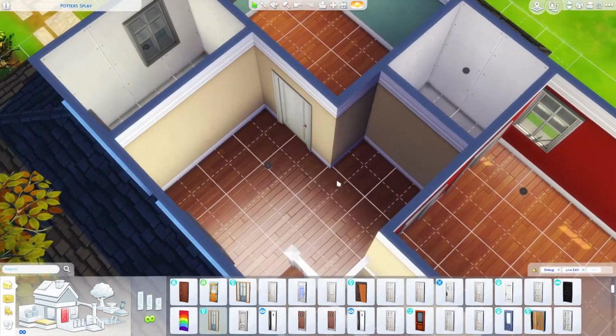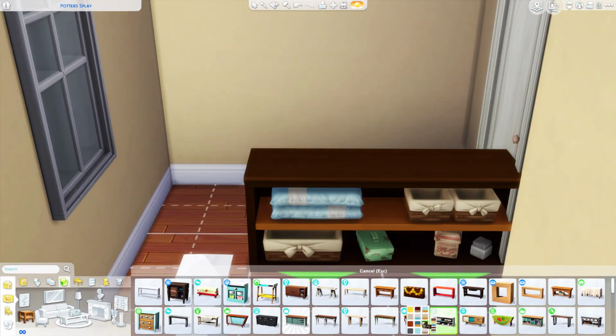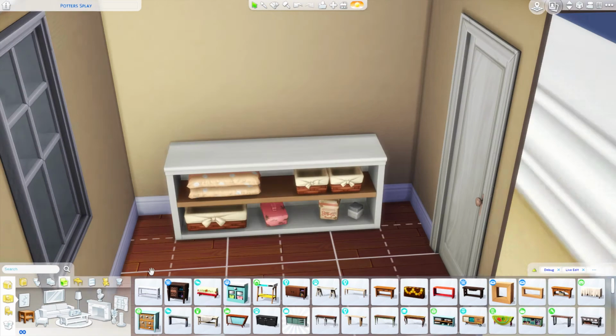Sorry that I'm not talking about the build a lot today. I really don't know why. I think it's because there's really not a lot to say. It's just your regular schmegular family home with some fall influence.